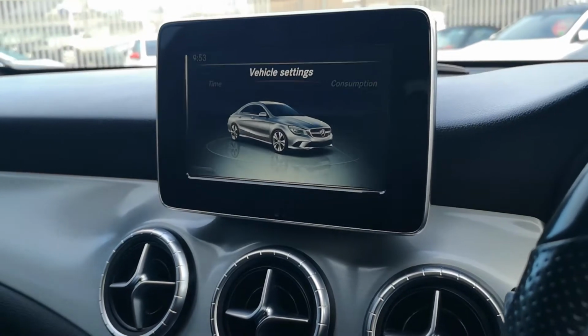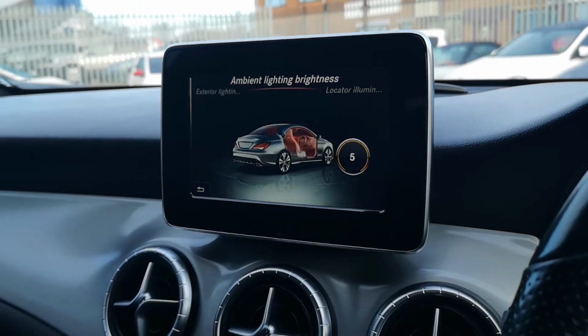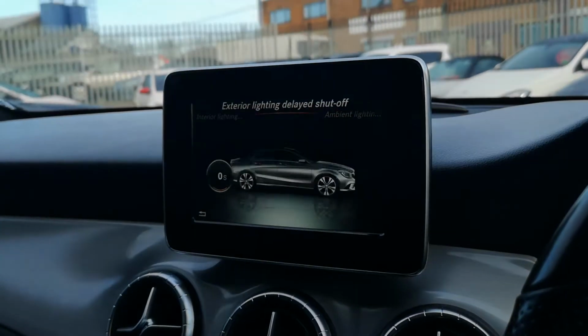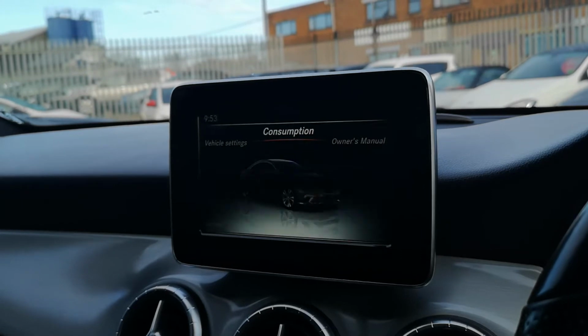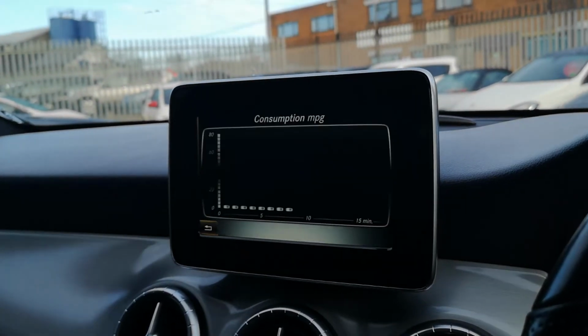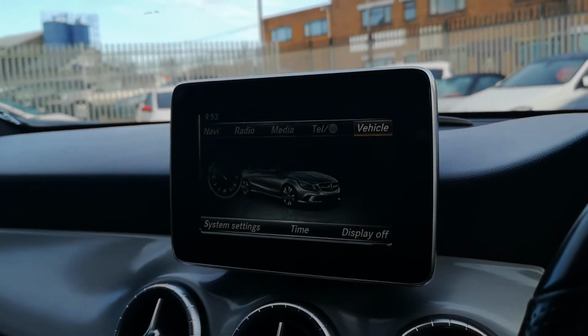Now if you click on vehicle, you can change different things such as the setting. So you've got your ambient lighting brightness, which in this case is only one colour, it is the solar orange. You've also got your interior and exterior lighting shut off and the illuminator for when you open your car. You've got your consumption, which measures you in 15-minute intervals, and it gives you a range of how well you've been driving. You can also go on the owner's manual and change the time.